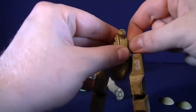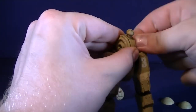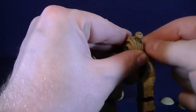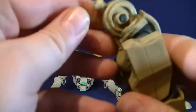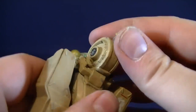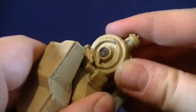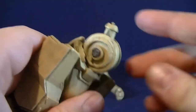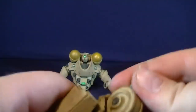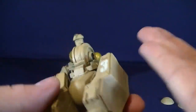Then I've got to find the sweet spot to get the pop back in. Come on, where is that sweet spot? Oh, I feel it. Feel the sweet spot. All right, there we go. I got the push through. Once you get it in, now he has a little bit more freedom of movement, but there's still enough of the plastic on the inside so that it can still move backwards far enough. But at least he's now got some articulation, so I can actually properly review him.